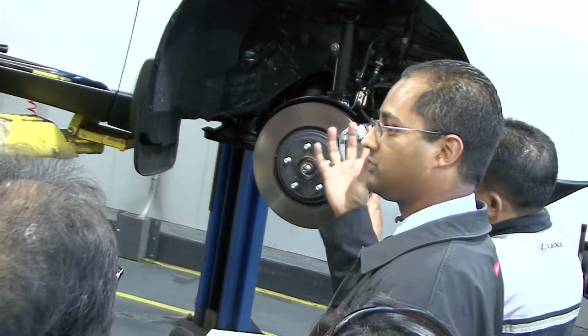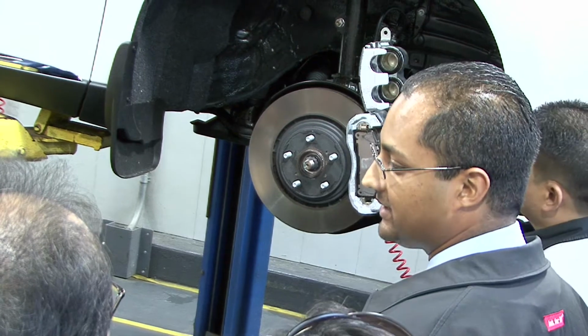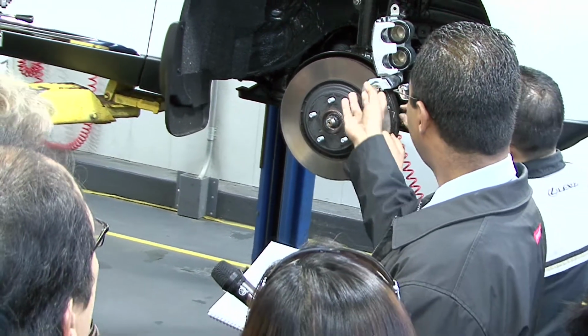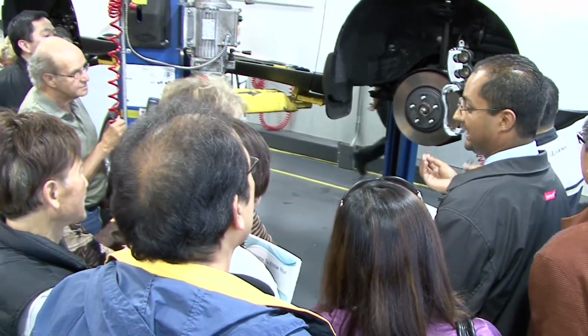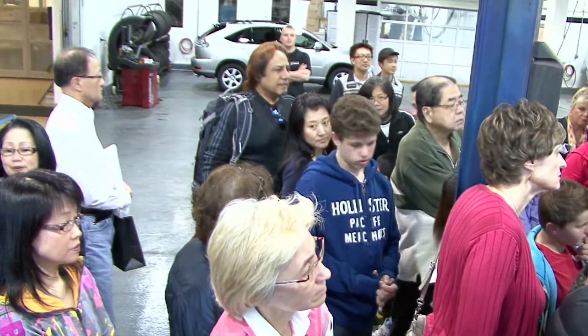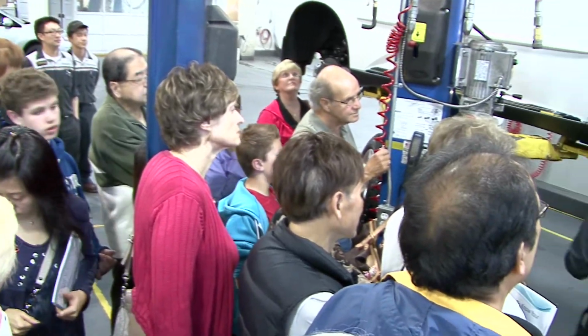The actual caliper is what's pressing your pad against the rotor. And when you do your maintenance, we're always checking your brakes, your calipers and discs. The moving parts will need regular maintenance to clean them and lubricate them. If it's left too long and neglected, the caliper slider can seize. When that seizes, it's holding the pad against the rotor, and that will cause premature wear.